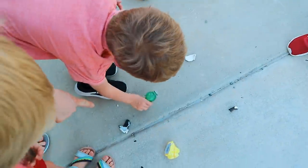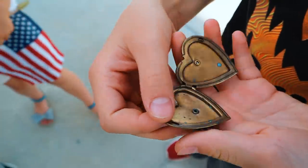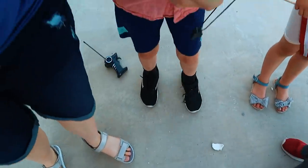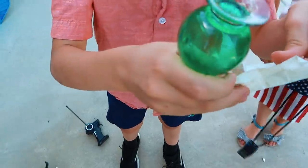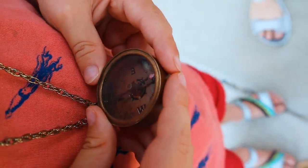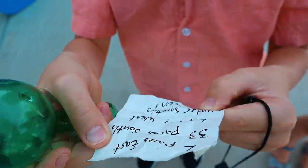Oh, a clue fell out. A clue. It came out of this locket. Wait, I think something fell out of it. Yeah, it did. This fell out. What else did you pull out, James? There's a compass. 2 paces east, 33 paces south, 6 paces west, under something green.